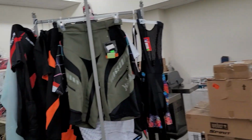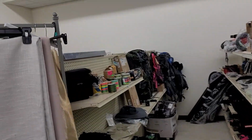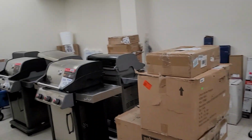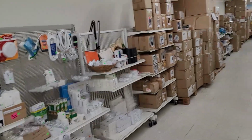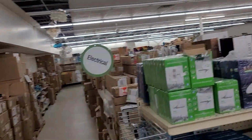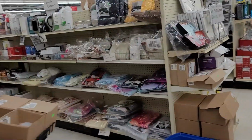I mean, clothing galore. Look at all the sporting goods. How many fishing line colors do you need? Holy cow. Yeah, we're having a great time. The pre-assembled grills, you got them. They're here. So we're gonna go look around a little bit more and wait for the truck to come in so we can go get our pallet.